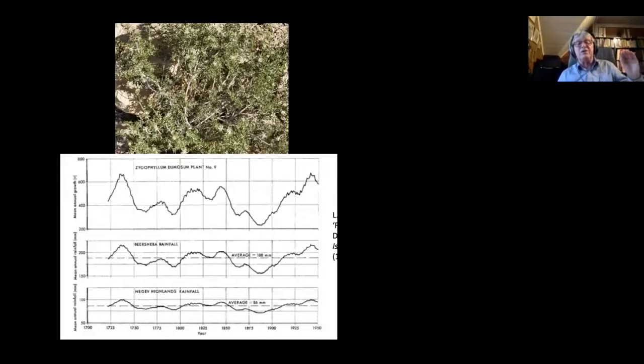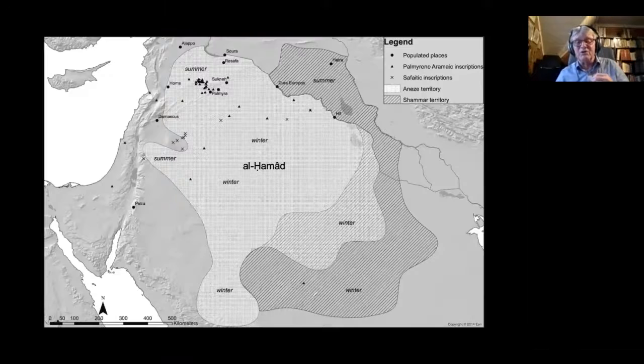And we know that those spells might be, in fact, up to 50 years. We have dendrochronology in those bushes here. And we can see that might be 50 years with lower precipitation and then 50 years with higher precipitation. And now we are getting close to what is the problem in this area. Let's have a look here.